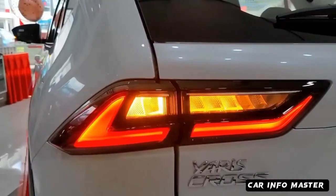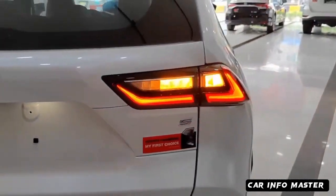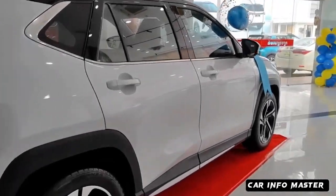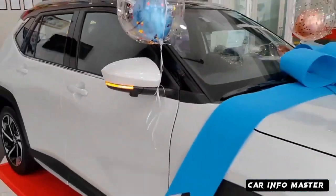Fuel economy. The Yaris Cross gets excellent fuel economy, regardless of which engine you choose. The gasoline engine gets up to 32 miles per gallon in the city and 40 mpg on the highway, while the hybrid engine gets up to 41 miles per gallon in the city and 38 miles per gallon on the highway.